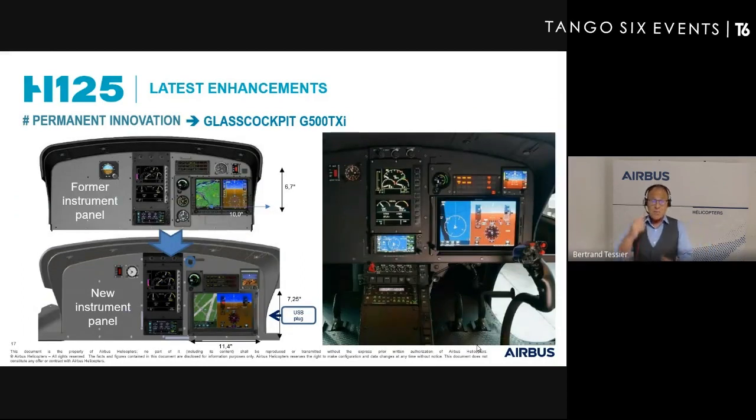The cockpit is a glass cockpit, the Garmin G500 TXi, a glass cockpit, touchscreen, synthetic vision system, etc. You can plug in with a USB your device, for example your iPad with your personal navigation program. This cockpit is very close to the bigger helicopters, to the EVs, and what we call the HMI, the human machine interface. I would say the discussion between the system and the pilot is extremely good and easy to understand, easy to interact between the helicopter and the pilot.